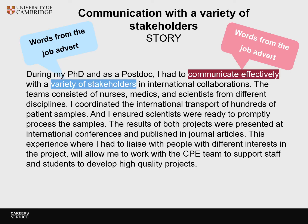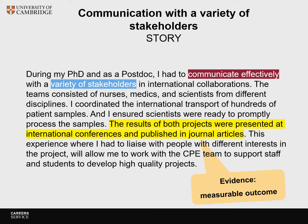In the opening sentence, it is made clear for which skills from the job advert examples can be found in this paragraph. Here it is, communication with a variety of stakeholders. Then, in the middle, details are given, including a measurable outcome. The results of both projects were presented at international conferences and published in journal articles.